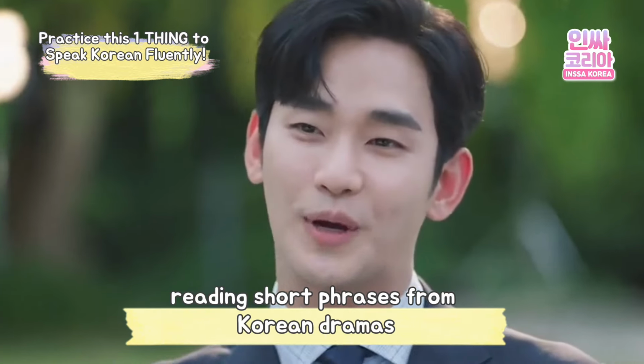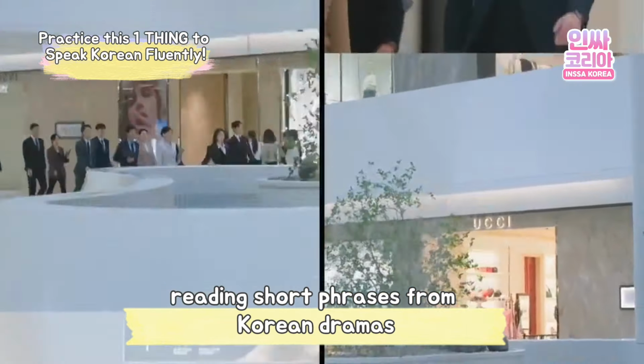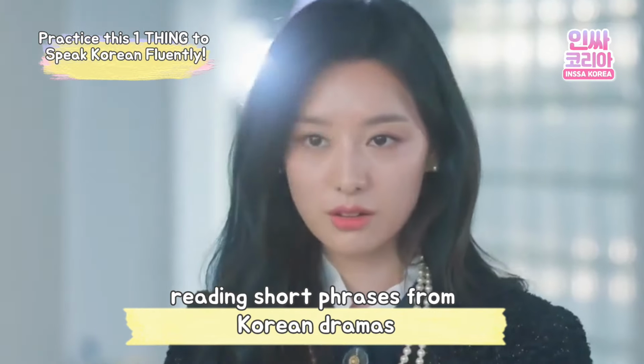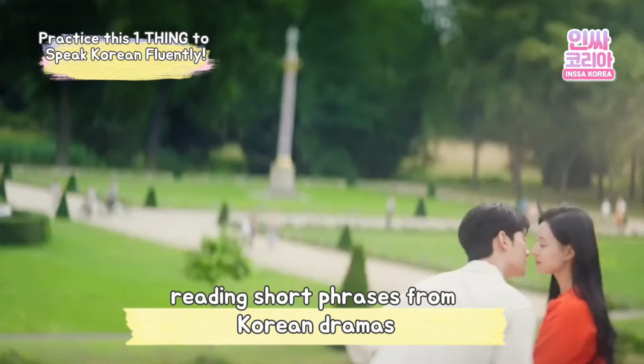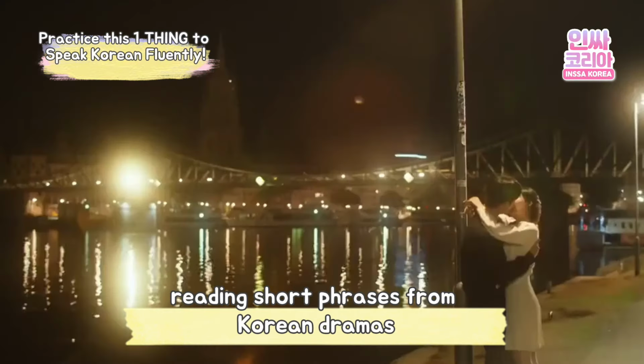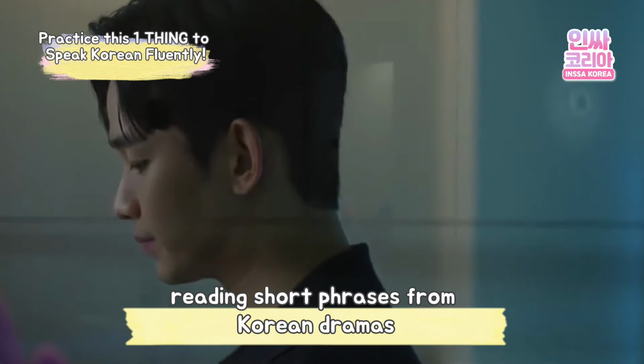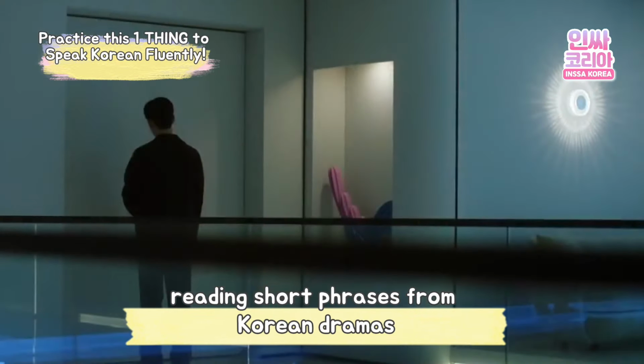You can start by reading short phrases from Korean dramas, as it is easier to remember with a storyline in place. When it comes to the right situation, that's when the phrases will come to your mind and it will become natural for you to speak without thinking.